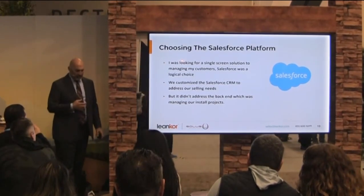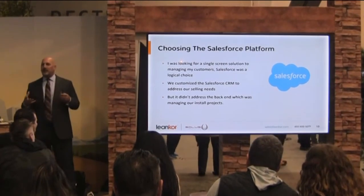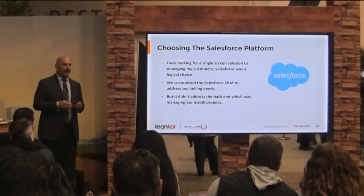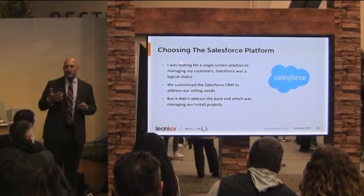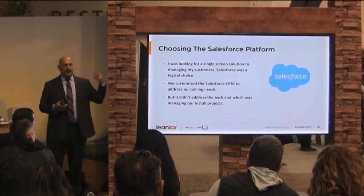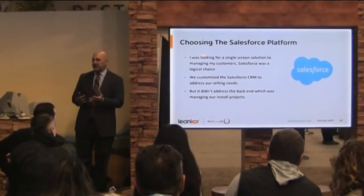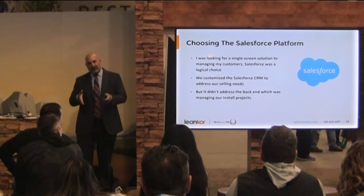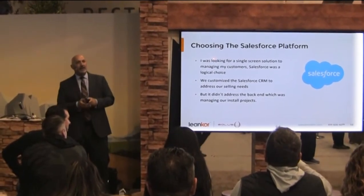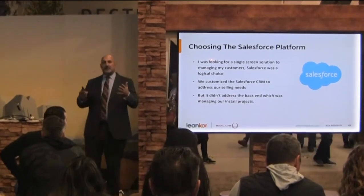We chose Salesforce initially because we were looking for something that was working better than who has the latest spreadsheet game. Salesforce became the natural tool because we found a company that I believe is here at the show that actually had a customized version of Salesforce that works specifically with the industry that we work in today. So that was a natural progression from a pre-sales and sales environment.